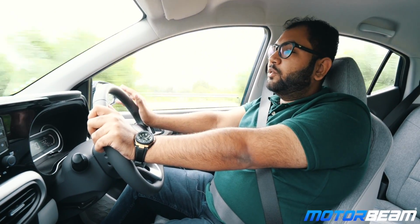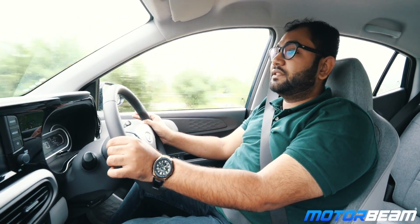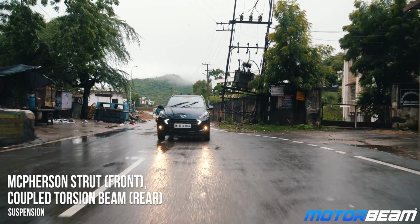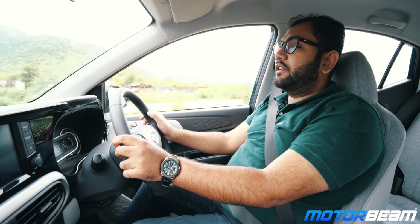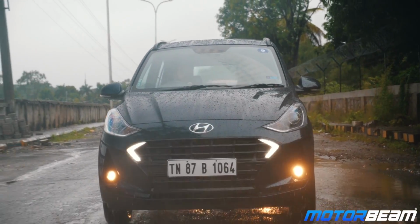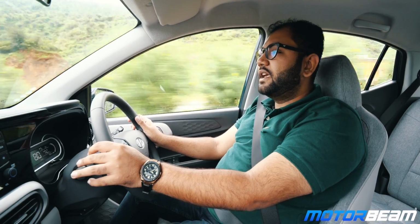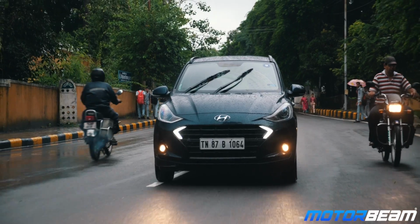Now talking about the ride quality of the Grand i10 NIOS, I think Hyundai has done a really nice job with tuning the suspension of this hatchback. In the city, the ride feels very compliant, the suspension actually offers a very good ride and the Grand i10 NIOS feels like a big car. On the highways also, the car feels really stable and confident at high speeds. Only when you pass over some really bad patches of roads that the car feels a bit unsettled. The car doesn't really bob at high speeds and the vertical movement of the car at the rear is also quite limited.